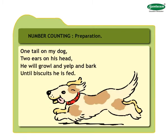Now, repeat these lines again. Which numbers did we count here? Yes, the numbers 1 and 2. Let us sing further.